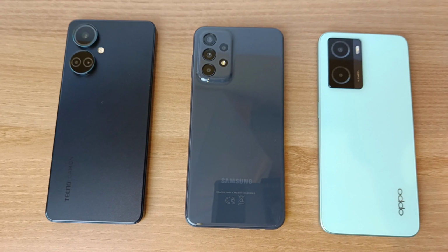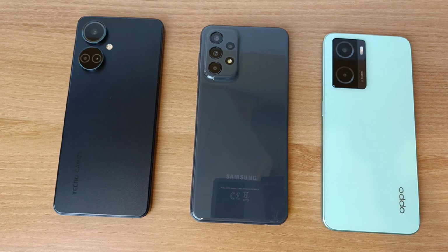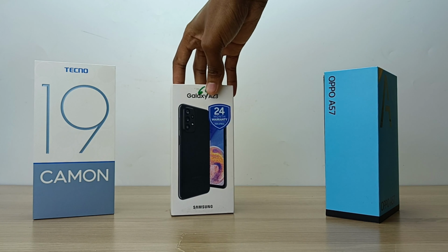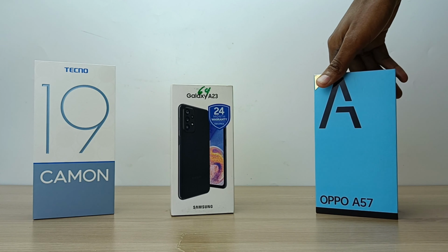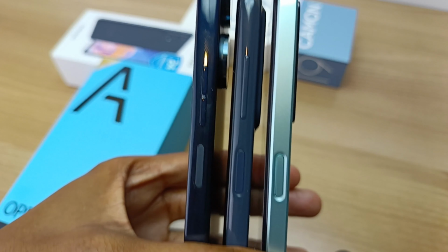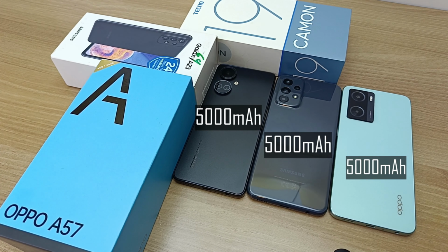Hello there, my name is Dominic and today I have these three smartphones in the same category for a comparison. I have the Tecno Camon 19, Samsung Galaxy A23 and the OPPO A57. These three phones, all released in 2022, have only a few things in common. For example, 4GB RAM, side fingerprint scanner and a 5000 mAh battery.